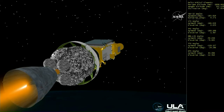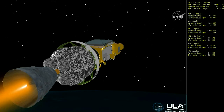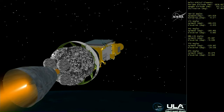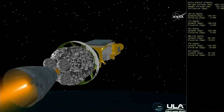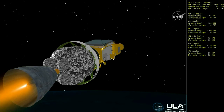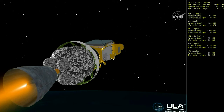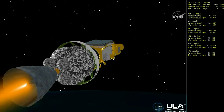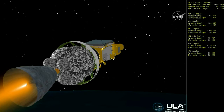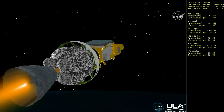8 minutes into the flight now, all continuing to look good. Chamber pressure continuing to hold very good in the second stage. Second stage engine control also good at this time. 8 minutes, 25 seconds into the flight. Still looking good. 2 minutes, 15 seconds remaining in the first burn.